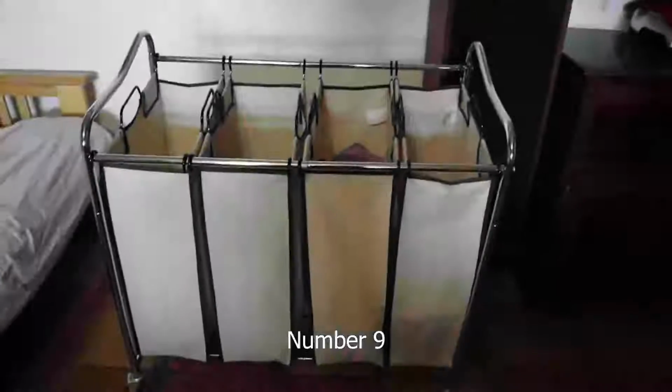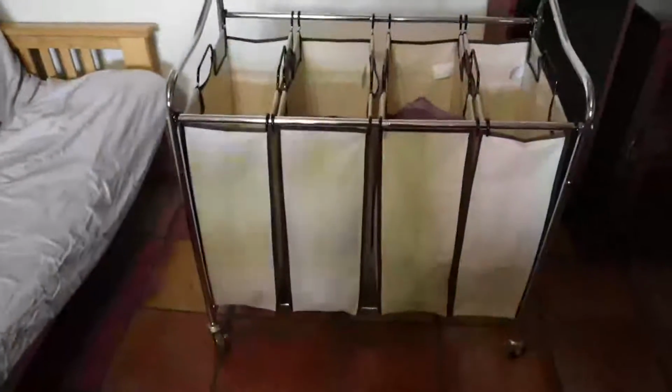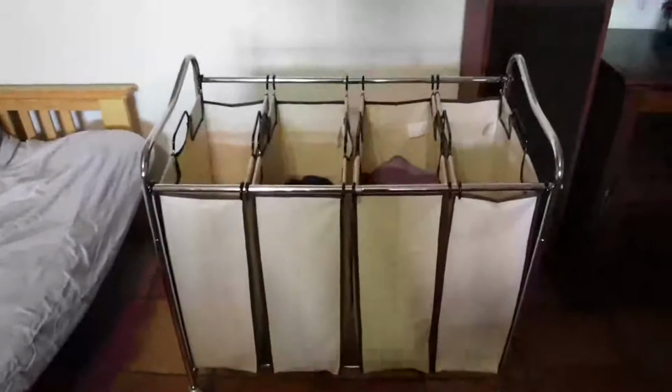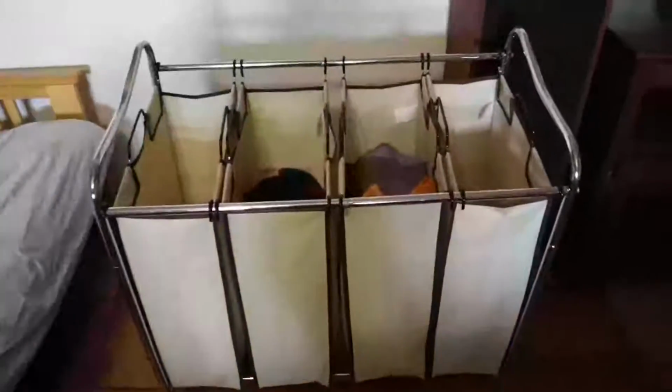Number 8 is this rolling laundry bin. So it is a 4-section laundry bin, and I never thought I'd be the kind of person to have it separated like this. Not that there's anything wrong with it, but because I do a load of laundry every day, this sorts it out already for me.